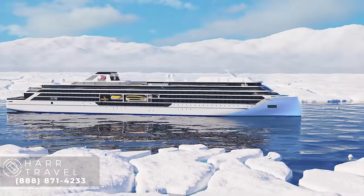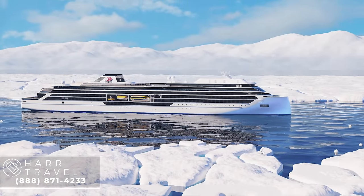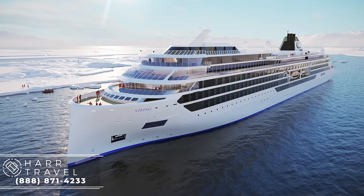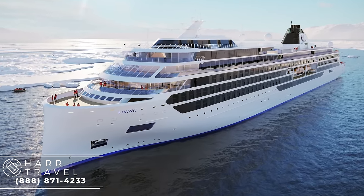In true Viking style, they are not putting out just one ship, but two right away, and you can believe that for sure they're going to be putting out more coming up very soon. Viking has a massive, massive following, and these two ships I know are going to sell really, really quick. In fact, I think the hardest part is going to actually be to get space on the ships.